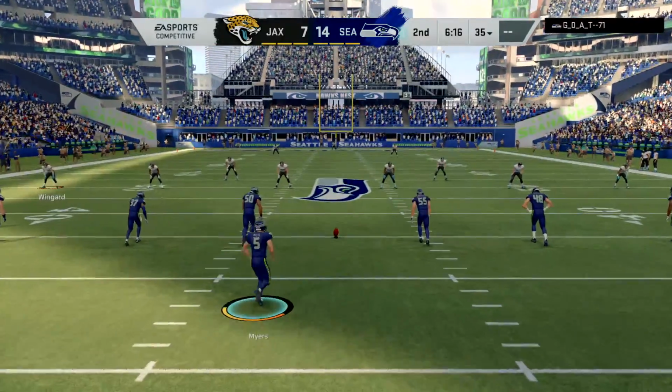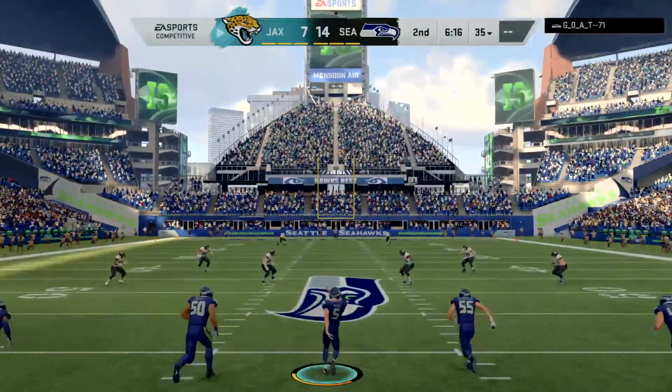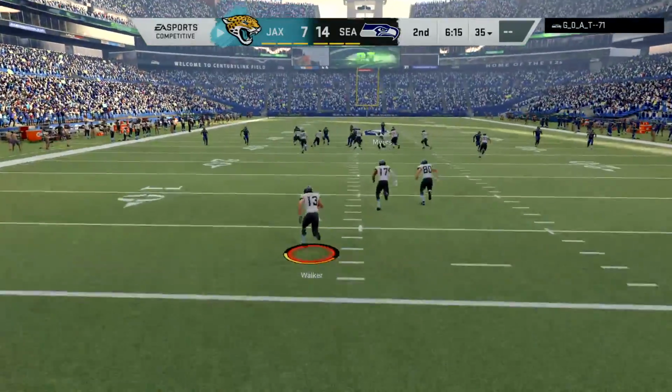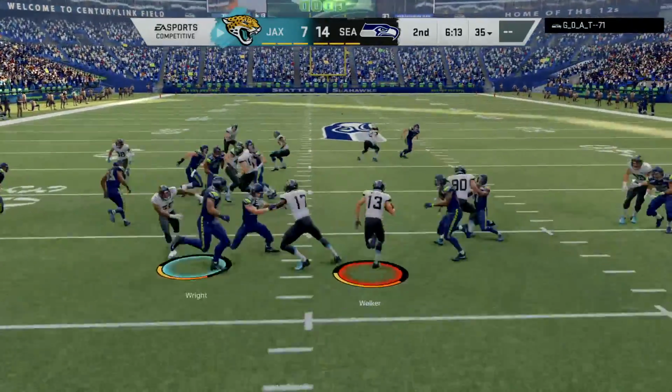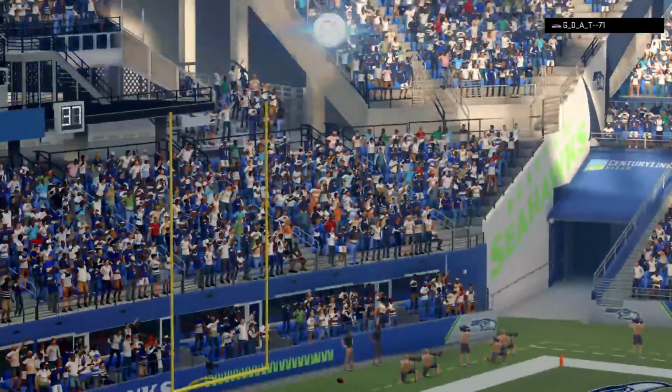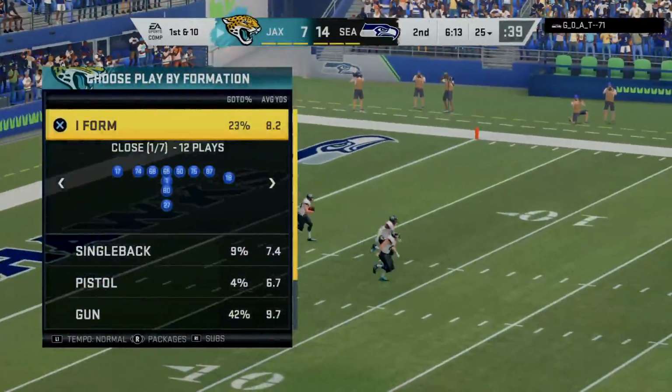And after the touchdown, here's Myers to boot it away. That'll be taken in the end zone. And all that worked, but he stopped where he ultimately would have been, and he's simply taken a knee, and that's the 25-yard line.